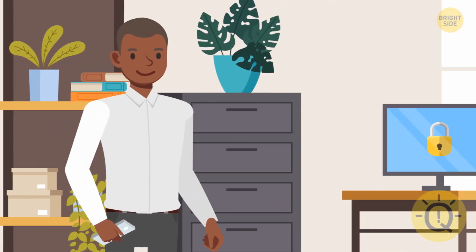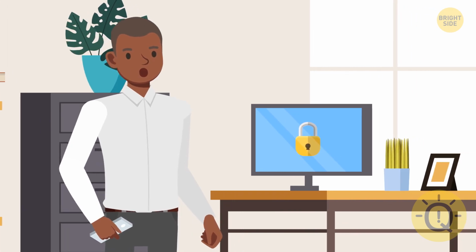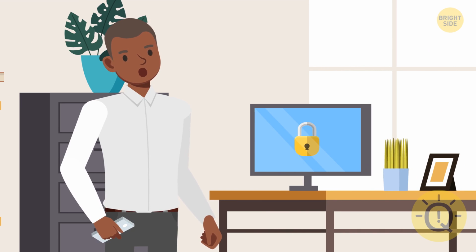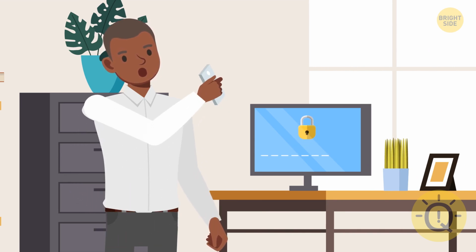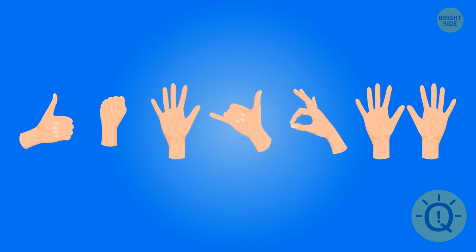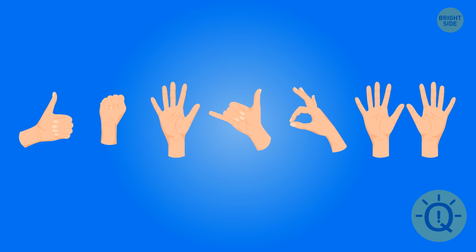Matt arrives at the office. Oh no. Someone has changed the password on their corporate computer. It consists of 7 digits. Matt texts his coworker and asks about the new code. He receives the following reply. Can you help him figure out the code?